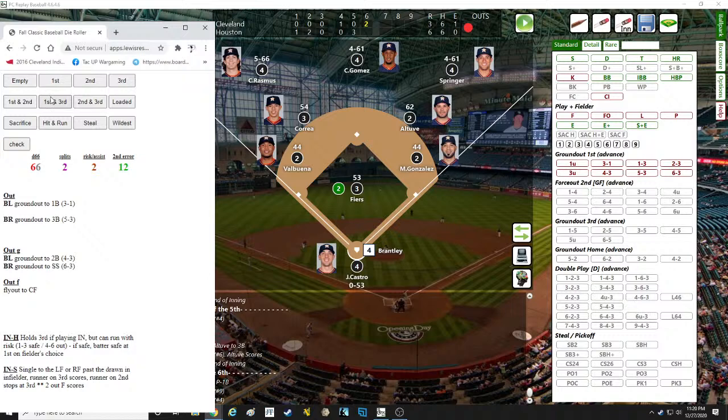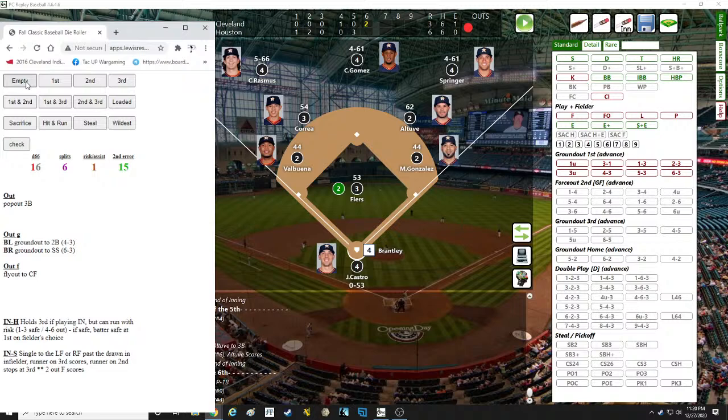Michael Brantley, and they're going to leave Fires in. Let's see how he does against Brantley here. 16, and he settled down because that's going to be a pop-up to Valbuena over there at third base. And that brings up Napoli. So no back-to-back-to-back. 11, and that split is a ball, 4 on the outside corner. And Napoli will trot down to first.